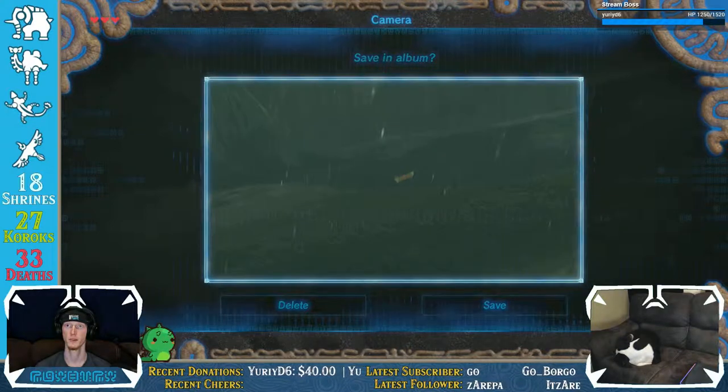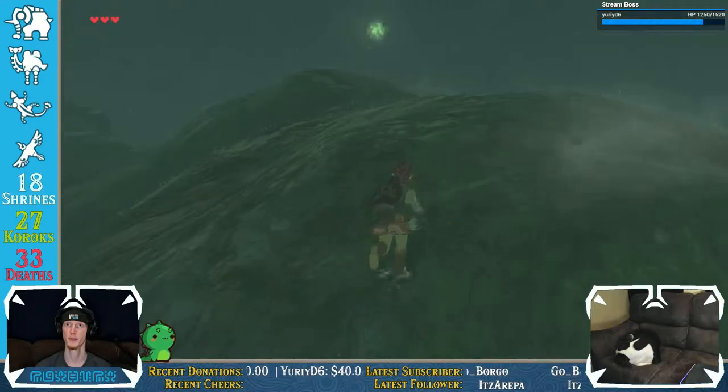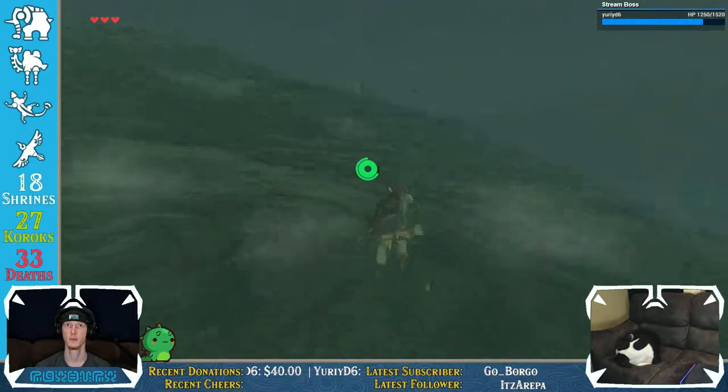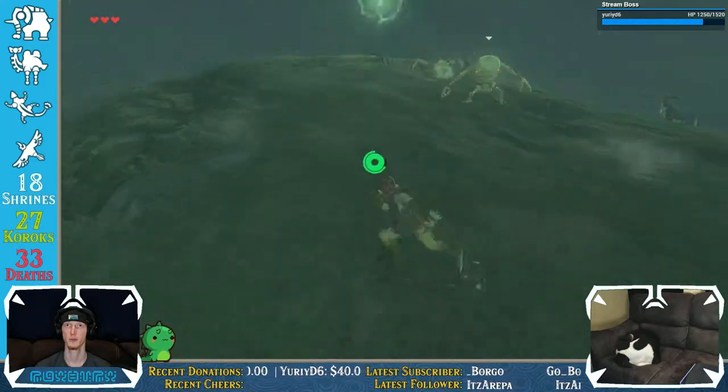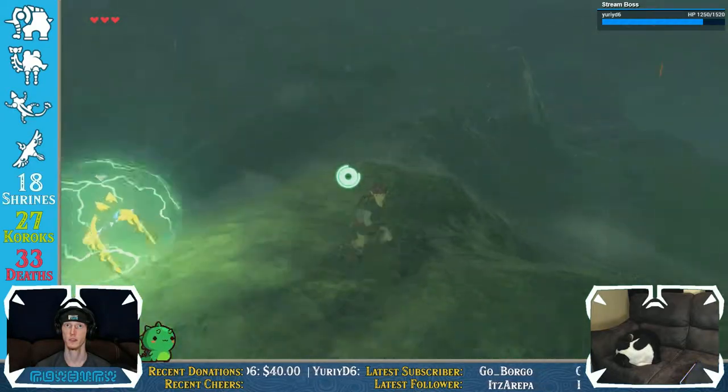Fox friend. You can get a better picture of you at some point. Oh, really? That's nice. Freaking electric keys right at the... Uh-oh. Not a good place to be.